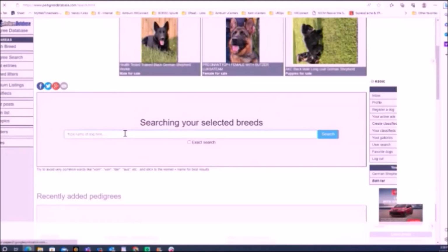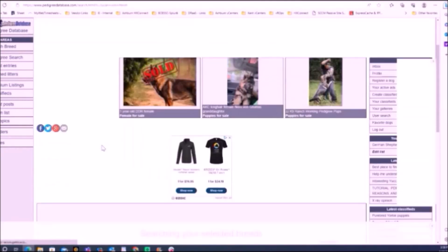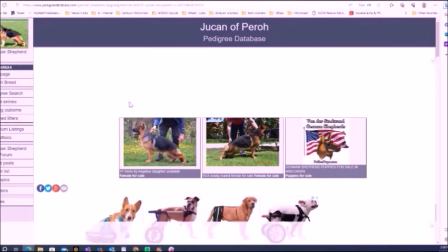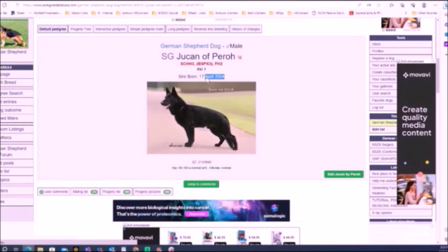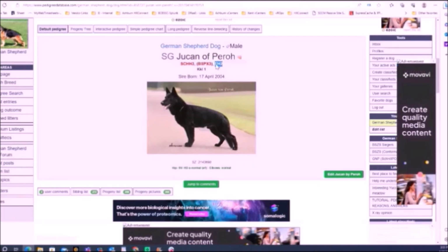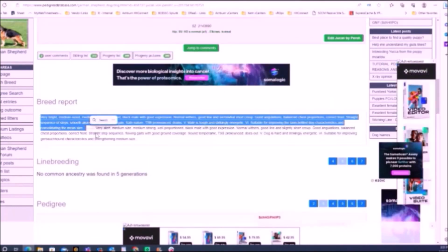So you're going to go to the pedigree database, as I'm doing now, and in my case, I'm looking up the grandfather of Jake, or Born's father, Yukon von Perot. He's a very famous dog. If you click on Yukon, you're going to see at the top of the screen dogs in wheelchair devices. Those are dogs which have DM or have bad hips. If you look at Yukon von Perot, he is Bundessieger times 3, or the German national champion times 3. He had a Schutzhund 3. He was also körklassed, meaning very excellent anatomical structure.